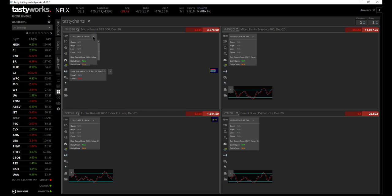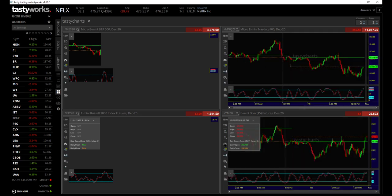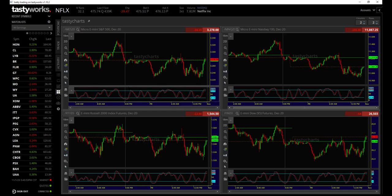Either way, the market's closed, so this thing's kind of being a little weird. I got to get it to catch up. There it goes. So, just a really, really nice platform that they continue to upgrade. At a glance, I can see if the market is up or down on the day. Can just look up there. It's red with that red next to it. So the market is down on the day, and that's how far the market is down on the day.